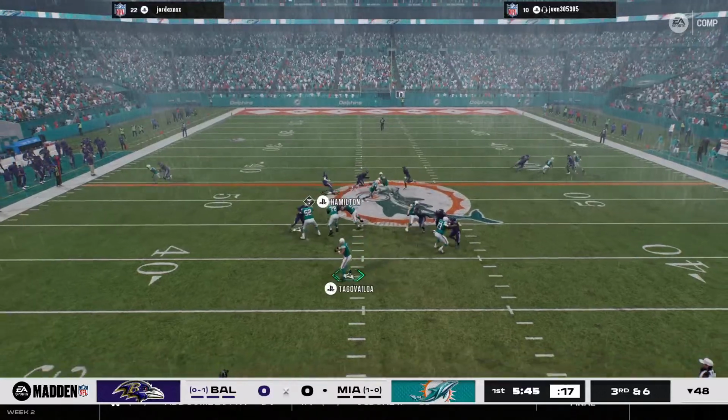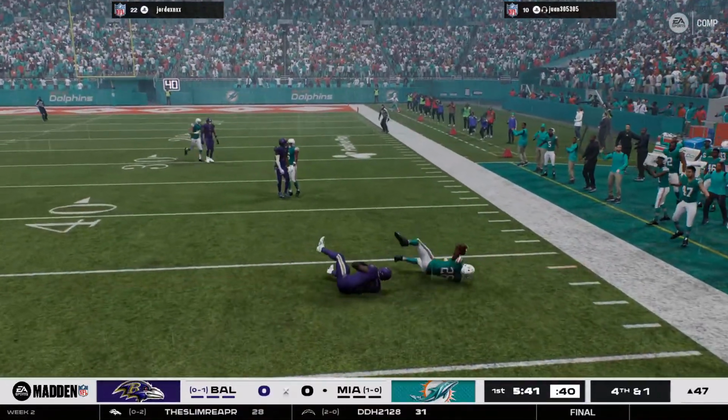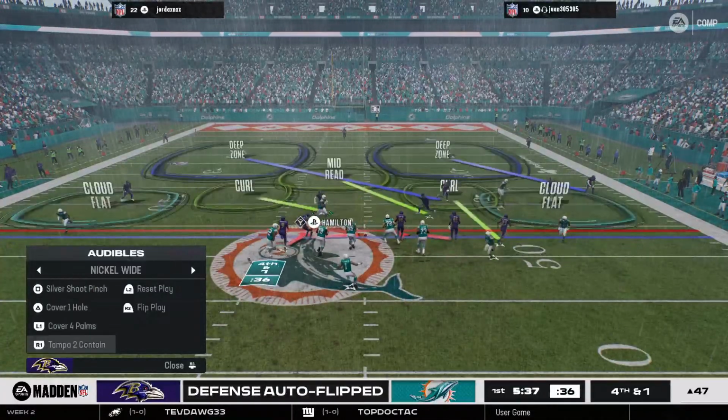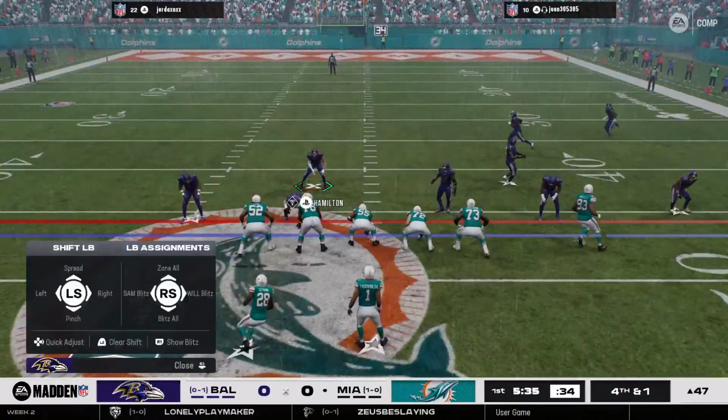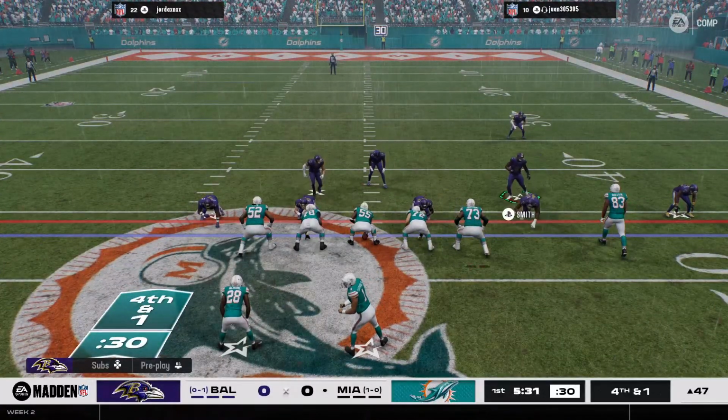Here's Tagovailoa on 3rd. Finds his back, Achane. We got the football, but not the first down. That stopped just shy of the marker. A gain of 5 yards. It's now 4th down and 1.